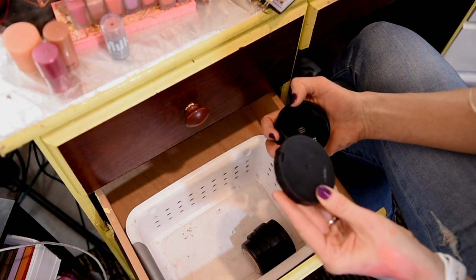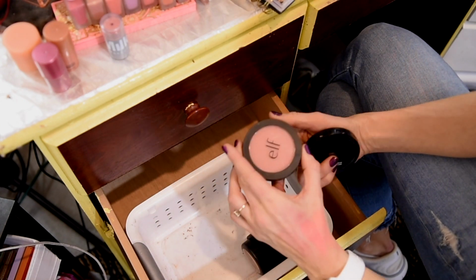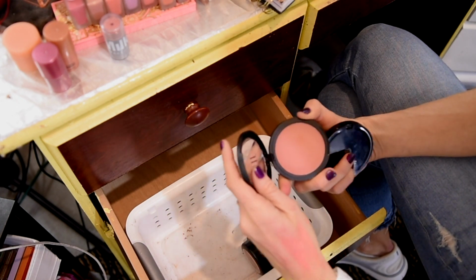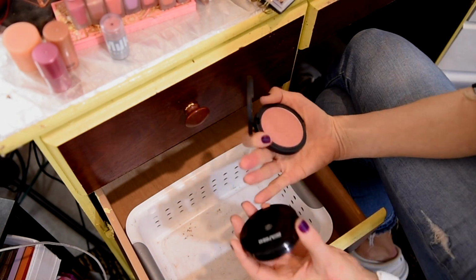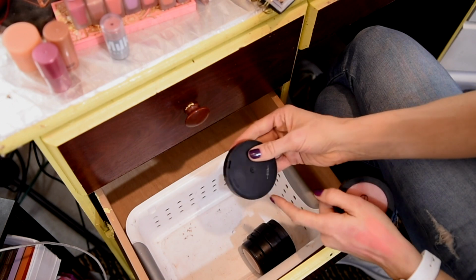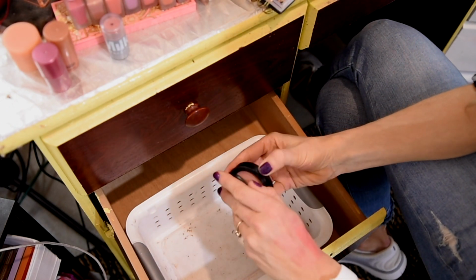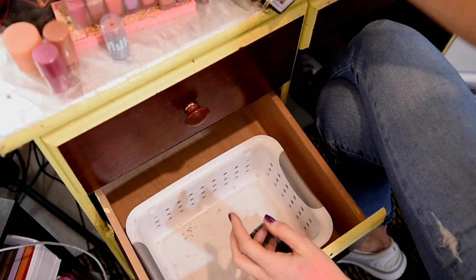I have Always Silly and Always Rosy. This is their shimmer formula. This is their original formula, but shade-wise, I feel like these are about the same. Let's go ahead and get rid of the shimmer formula in Always Silly, and I will keep Always Rosy. Okay, getting down to the end, I have Max Melba, a favorite of mine, definitely keeping that one.